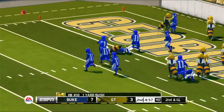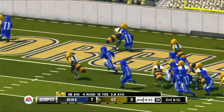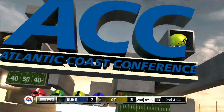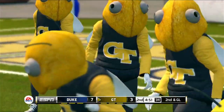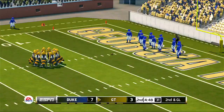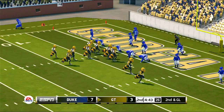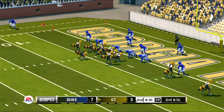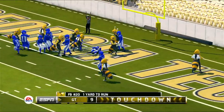On the ground with the tailback. And he's tackled at the 1-yard line. Gain of 2 on the play. That brings up second and goal. It's second and goal. Ball on the 1-yard line. No, check that. We're on Mike 52 right here. Hot. Oklahoma, hot. Touchdown, Tech.